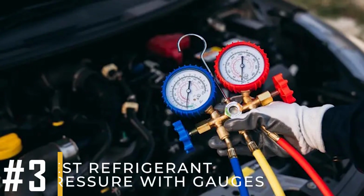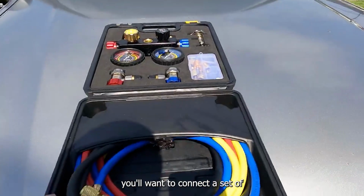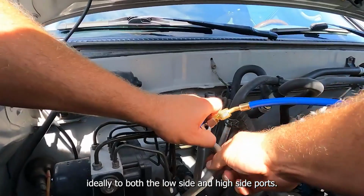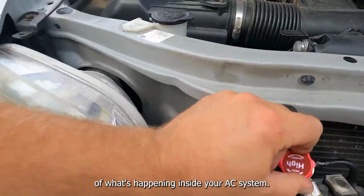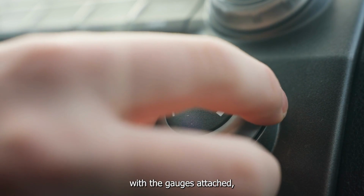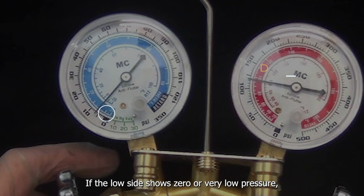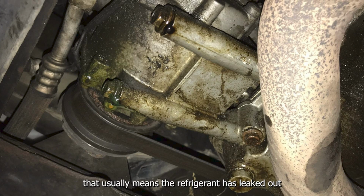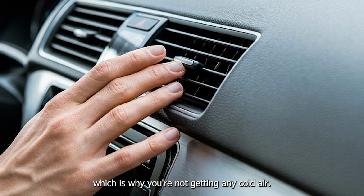3. Test refrigerant pressure with gauges. Next, you'll want to connect a set of AC manifold gauges to the system, ideally to both the low side and high side ports. This gives you a clear picture of what's happening inside your AC system. Now, when you turn on the AC with the gauges attached, take note of the pressure readings. If the low side shows 0 or very low pressure, that usually means the refrigerant has leaked out or the system is completely empty, which is why you're not getting any cold air.